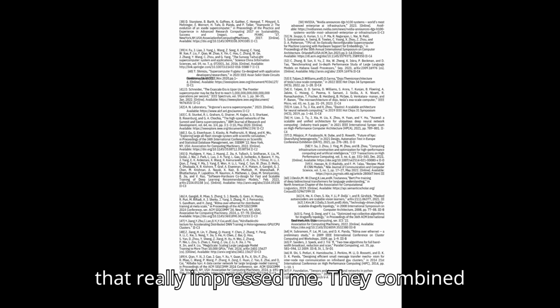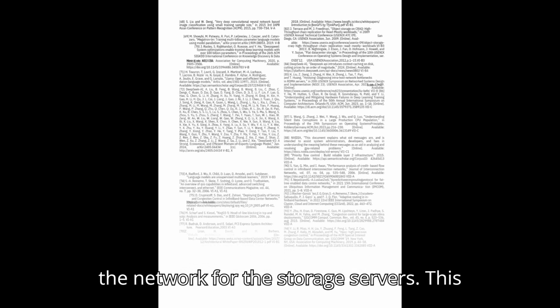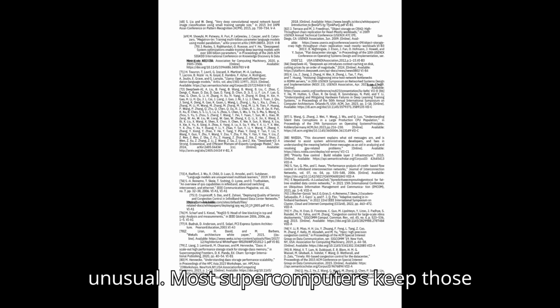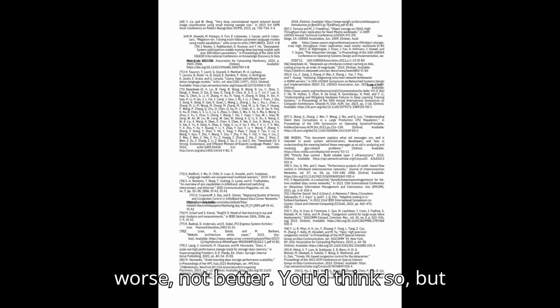There's one detail that really impressed me. They combined the network for the compute nodes with the network for the storage servers. This is called a computation storage integrated network. And it's pretty unusual. Most supercomputers keep those networks separate. So they merged two highways into one superhighway. That seems like it would make congestion worse, not better.